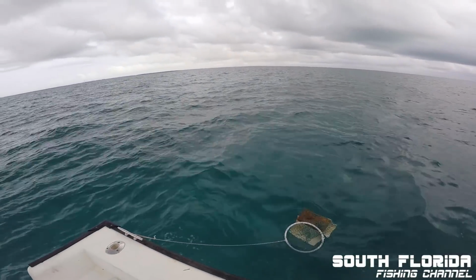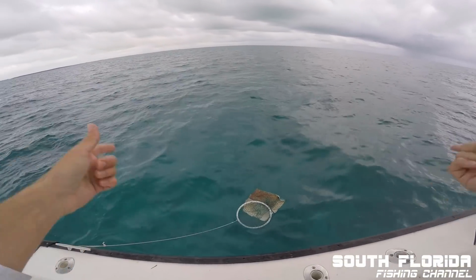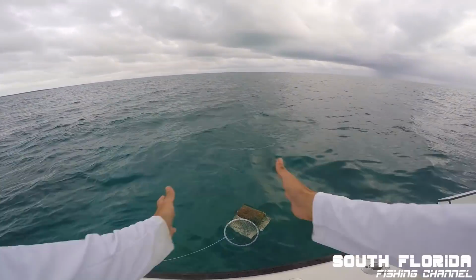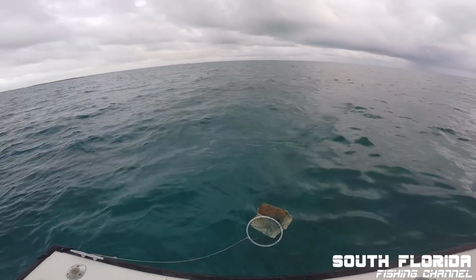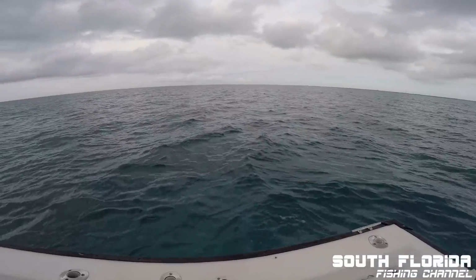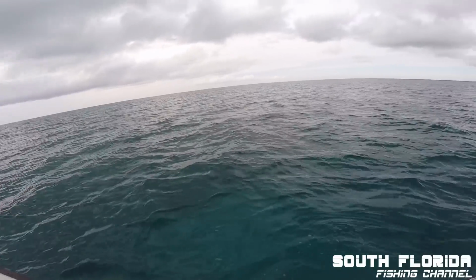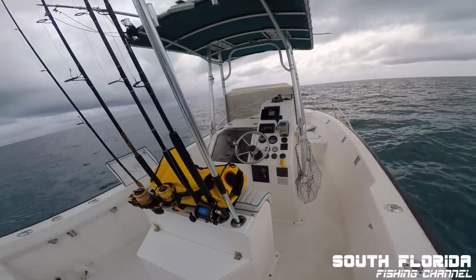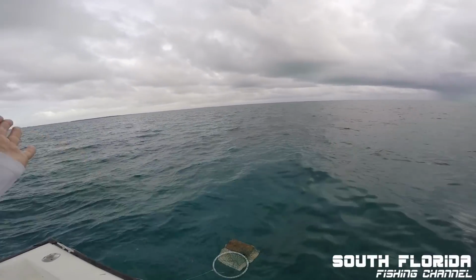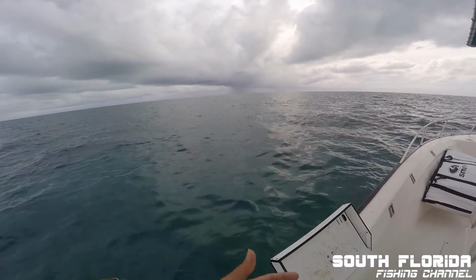So the current was running the strongest about an hour ago, and that's when I wanted to be doing this, because the stronger the current, the better your chum slick goes back behind the boat, and the more ballyhoo that should attract. But you run into little problems out here, little engine issues, and it's easy to get delayed an hour. So here we are with not as strong a current as I wanted, but hopefully we can get the ballyhoo behind the boat, put them in the live well, and then run out to the reef's edge where we can really start fishing.